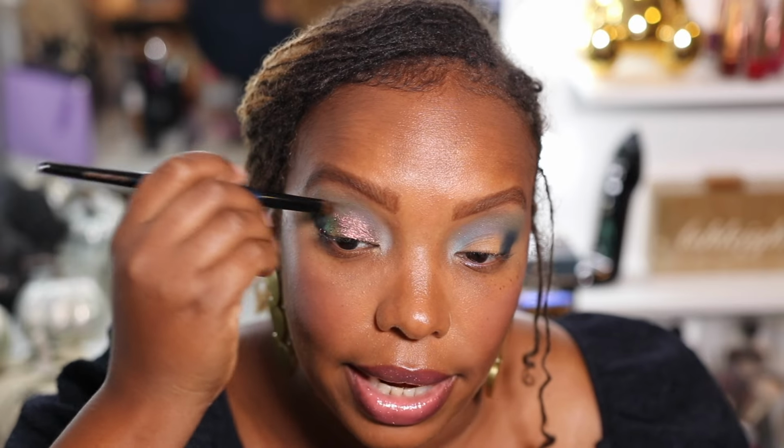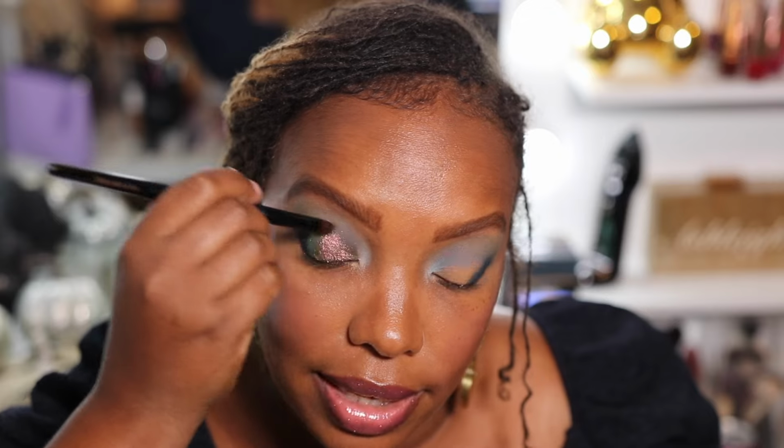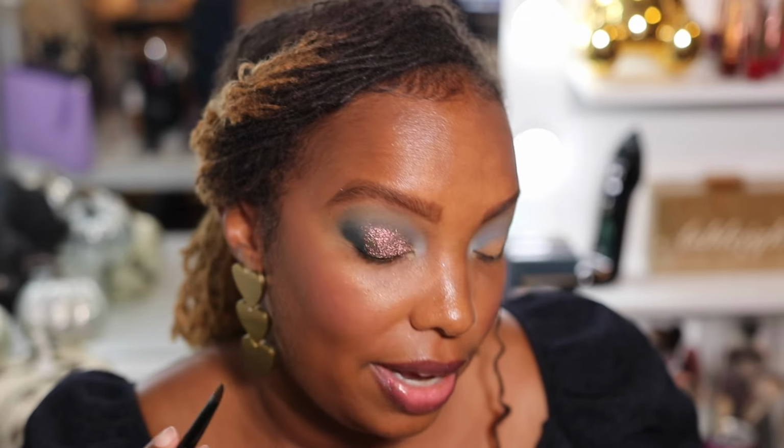So I will come back with my other eyelid together and my lashes on. I'm trying to think, do I want to use that teal pencil? I feel like it would be cute, but do I want to go in a different direction? This green, I was not expecting it. All right, I shall return.